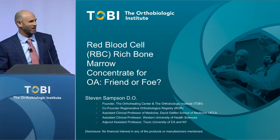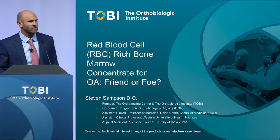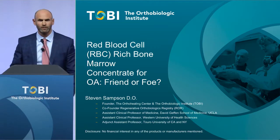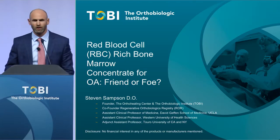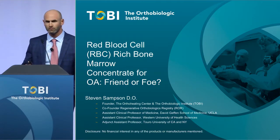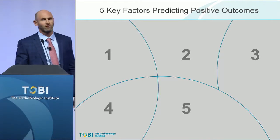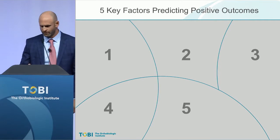It's great to be back on the symposium as a speaker. It's been maybe a 3-year hiatus, so this talk is going to be pretty light, and the goal is just to stimulate some ideas and discussions amongst us later. You can see there's no disclosures regarding this talk. So I just want to highlight 5 key factors globally to predict positive outcomes in regenerative therapies.